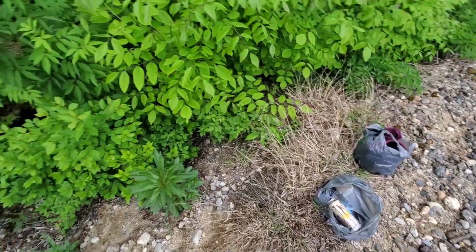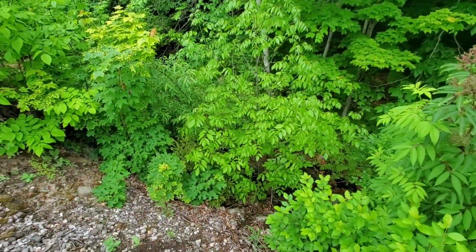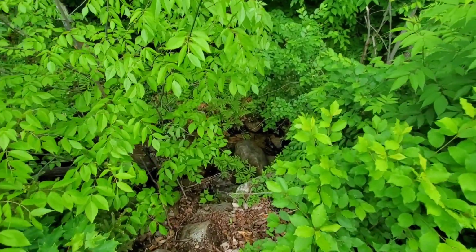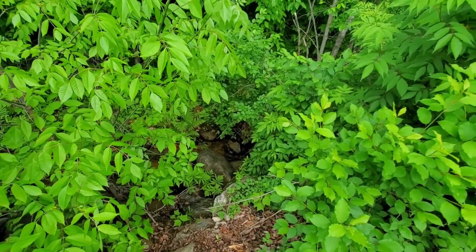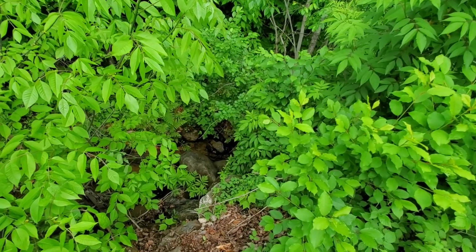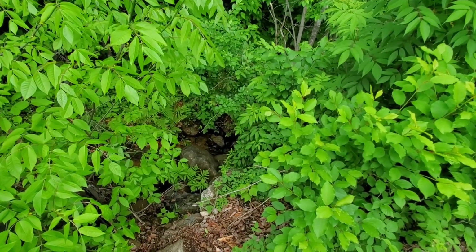I'm gonna leave my stuff up here. I'm gonna go check out this pretty cool culvert I just found. It's an old granite culvert. Those are always fun to explore when they're big enough to walk in. Probably gonna see a lot of nice spiders in there.